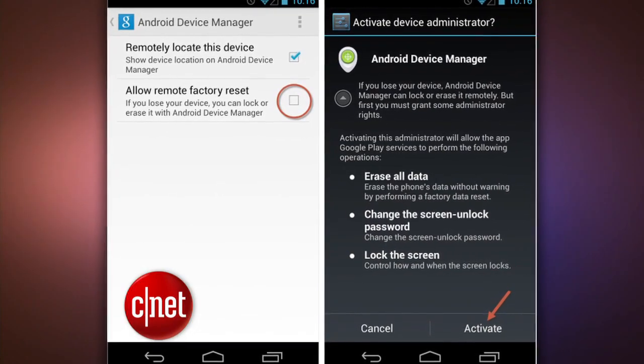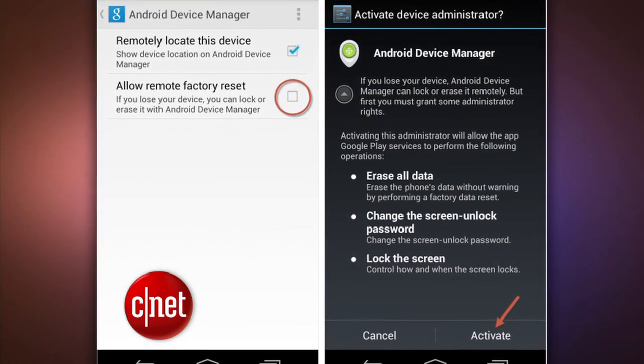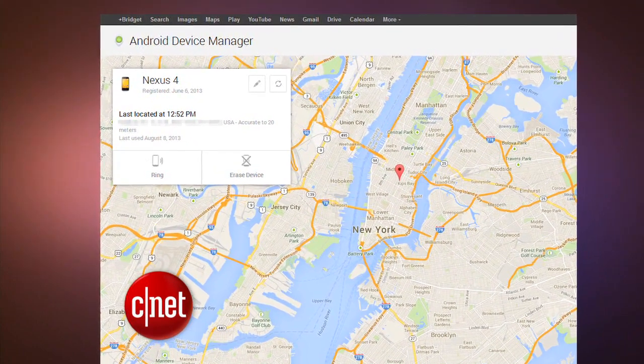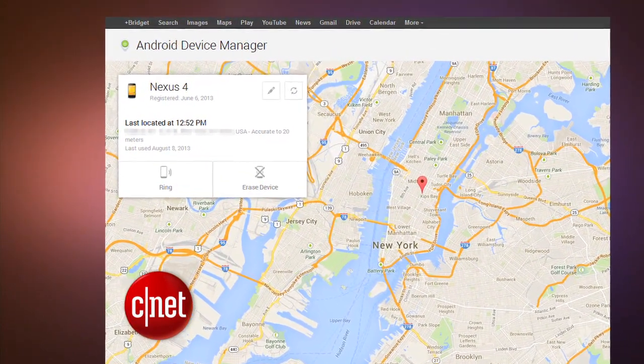For those of you with Android phones, the new Google tool for tracking the location of your lost phone is now available. It's called Android Device Manager, and you can find it on your Android device in the Google Settings app. Here it gives you the option to wipe data from the phone remotely in case you can't get the phone back. Find your devices at android.com/device-manager.